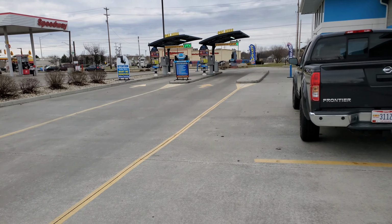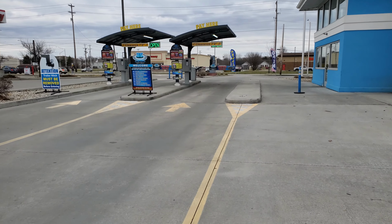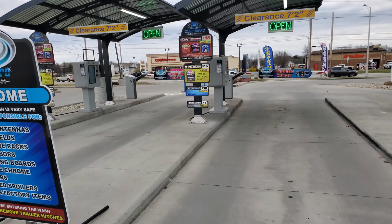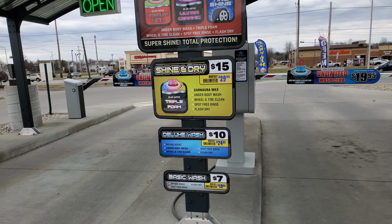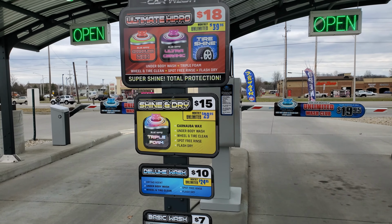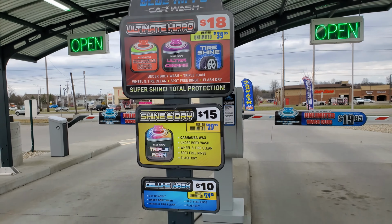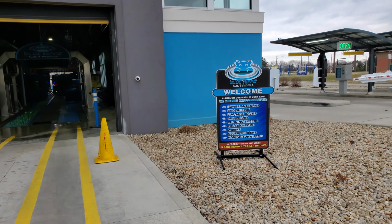So here we are at Blue Hippo. Never been here before. Let's check out what the offerings are. So let's see, we have basic wash, $7, deluxe for $10, shine and dry for $15, and unlimited hippo for $18. Which one am I gonna get this time? Okay.